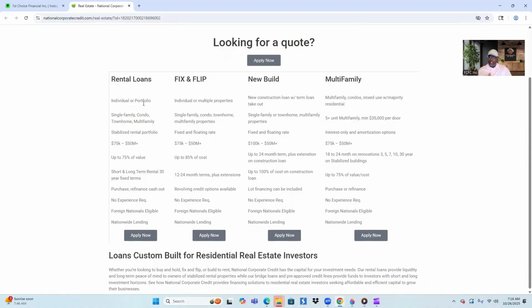Okay, the rate comes down. If the rates drop from 6.25% to 5.75%, then they'll take that floating rate, lock you in at the lower rate, and close you on that particular loan proposal. So fixed and floating rates is a great idea. Again, 75K to 50 million plus is what they will fund on fix and flips, up to 85% of cost. Now, this is not 85% of value. This is up to 85% of cost, so whatever your cost is on the purchase and the fix-up, the purchase and the fix-up combined.